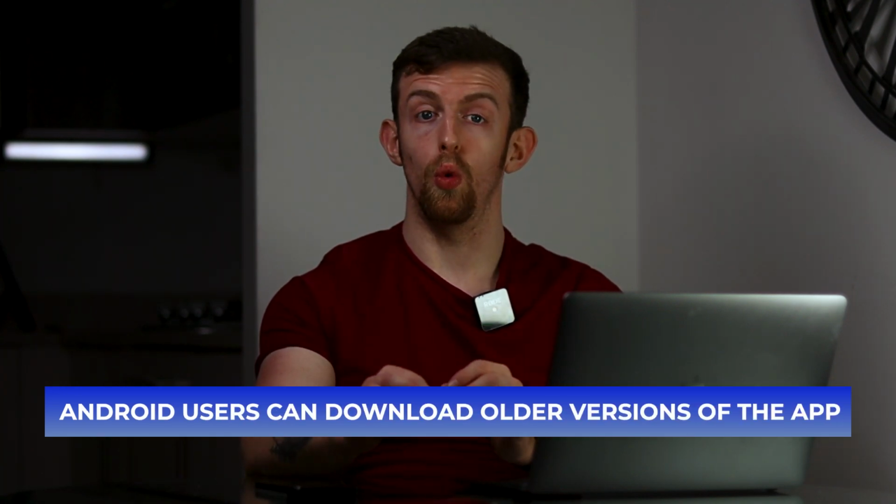If you have an Android phone, you can try and download an older version of Myfitnesspal before 2022, when the barcode scanner was put behind the paywall. If that doesn't work, what I'd recommend is you get the free trial of premium for the first month, scan as many foods as you possibly can to build up a database, and then from there, it's much easier to just search for foods as you need them.